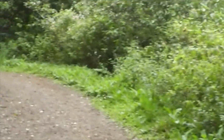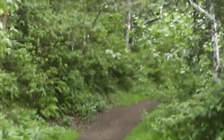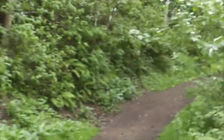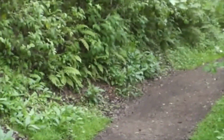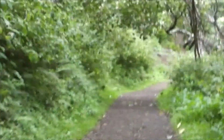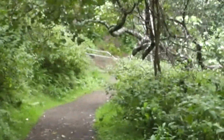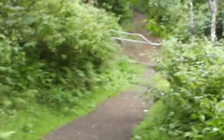So my battery, I should have charged my battery before we did this, so I might just have little snippets of the hike. I was hoping to bring you on the full hike, but probably not going to happen. So if I want to show you parts of the top, I'm going to have to conserve what I'm filming. And also we were just told that the top is very wet and muddy and slippery. So I'm not sure we're going to get all the way to the top today.